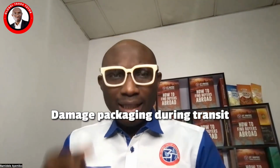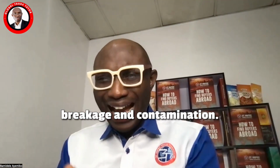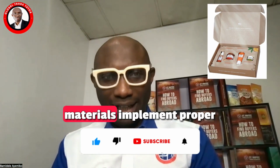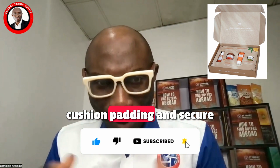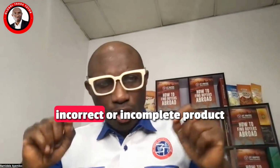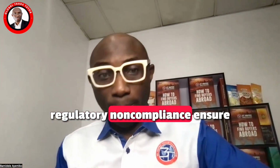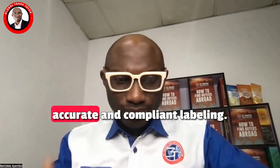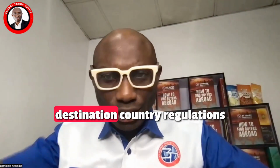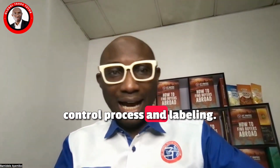Packaging damage. Damaged packaging during transit is common, leading to spillage, breakage, and contamination. Use shock-resistant packaging materials. Implement proper cushioning, padding, and secure closure. Labeling error. Incorrect or incomplete product information on labels, causing regulatory non-compliance. Ensure accurate and compliant labeling. Regularly update labels to meet destination country regulation. Implement a robust quality control process for labeling.